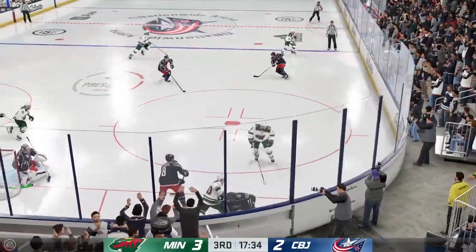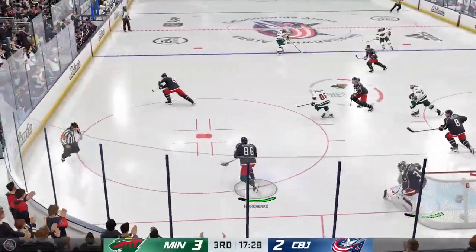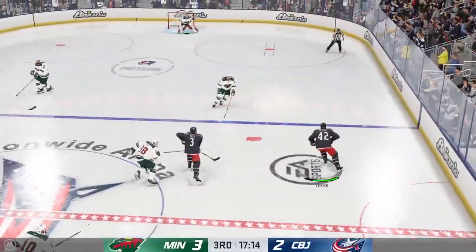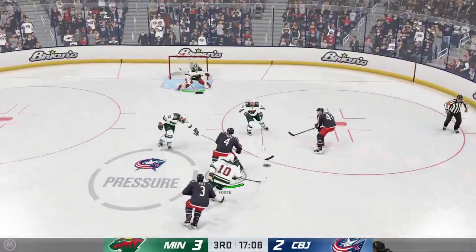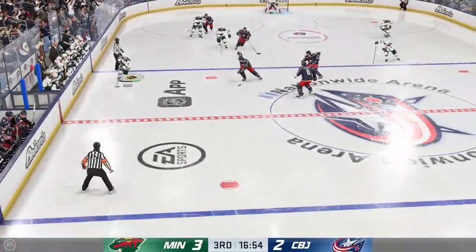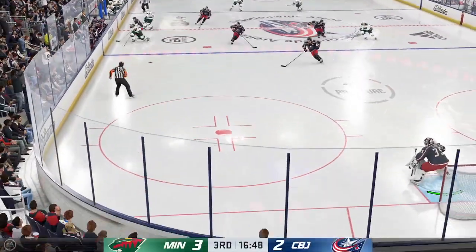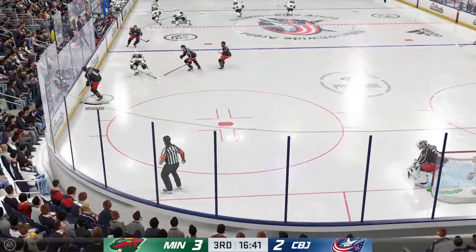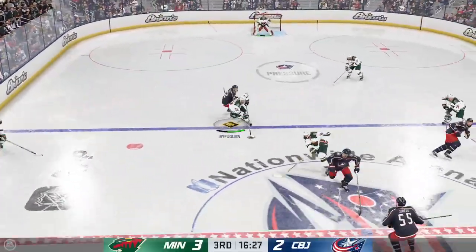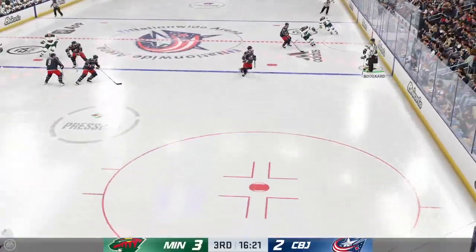Minnesota's continuing to push the pace of play in this game. They've been aggressive in the offensive zone. They do have the lead, but they wanted the extra cushion there, but unfortunately it went off the post and out. Fires it on net. Oh, that one pops up short as he just gets enough of that one. Goaltender spends so much time doing tracking exercises, and it's utilized right here as he knows where this puck is coming from, and he makes the save.